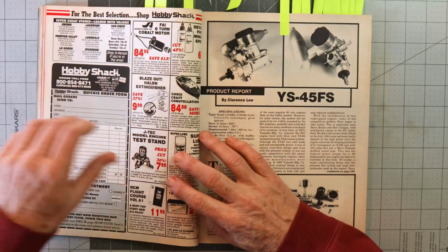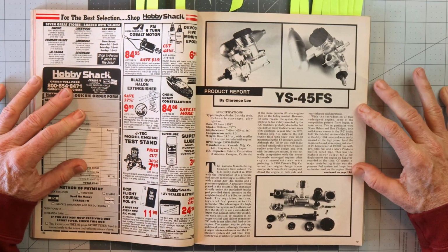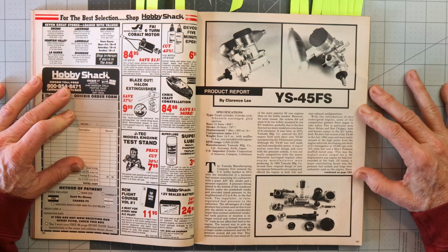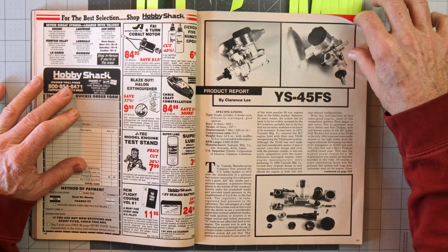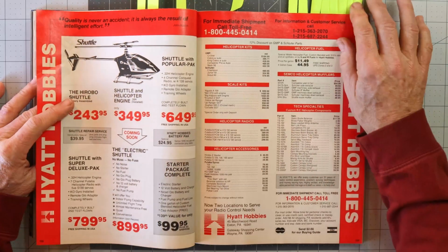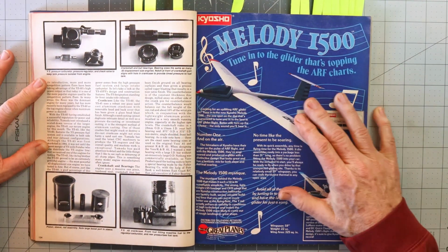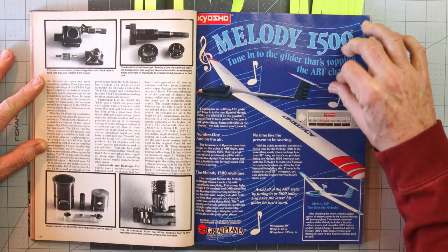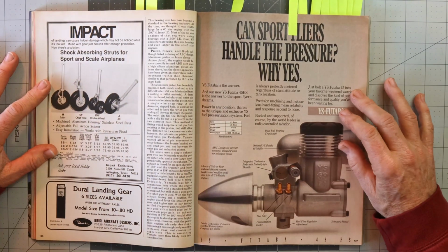What's next here? This is interesting because this was a Clarence Lee report on the YS 45FS engine. Really nice, interesting report, and it carries over to here, this page, where he's got it all disassembled doing the things that he does. And, oh, look at that.